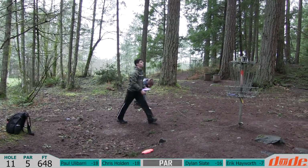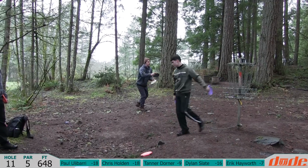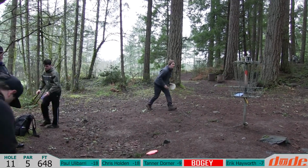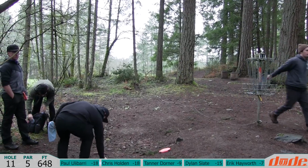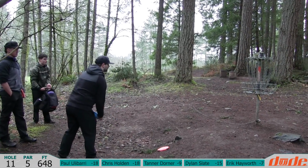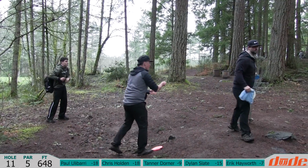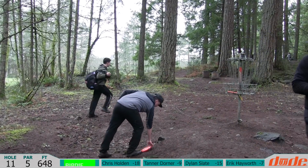And the rest of our cards shouldn't have too much trouble with these putts. You and Tanner with the par. I'm tapping in a 6 here after my woes off the pad. I think Erik is getting a birdie here. No, that was a par. Paul with the only birdie.